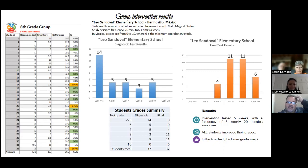This was some results that I obtained with a 6th grade group in a school here in Hermosillo. You can see all the data at the left of your screen, 32 students. The second column shows the scores that they obtained in a test applied to see their level of knowledge and abilities in basic operations.